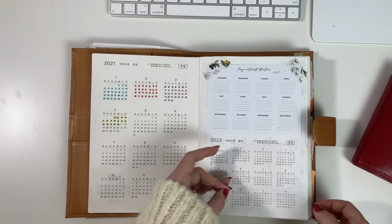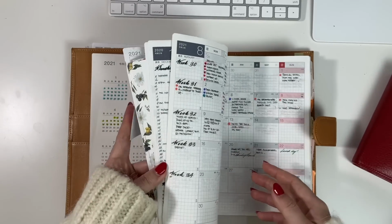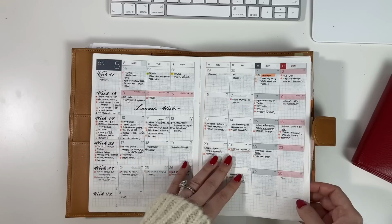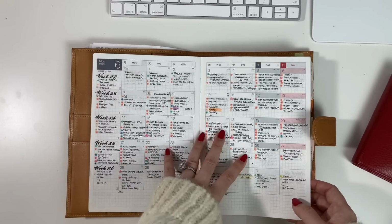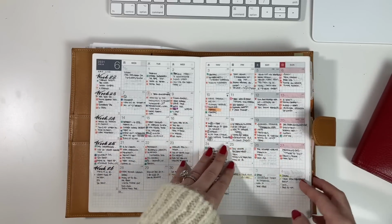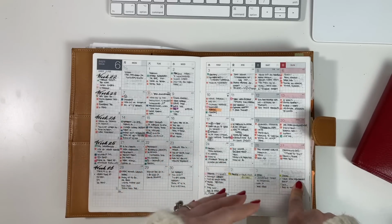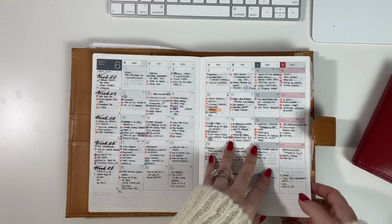But anyway, so this is my planner, and I am pretty much going to use my A5 planner the same way that I used it this year, but I'm going to be in a plain notebook next year, and I will be drawing out my own spreads, and I have already started planning that out, so I can kind of show you a little bit about that. But I also did a video going in detail through how I plan on using my A5 bullet journal, so you can go check out that video as well.